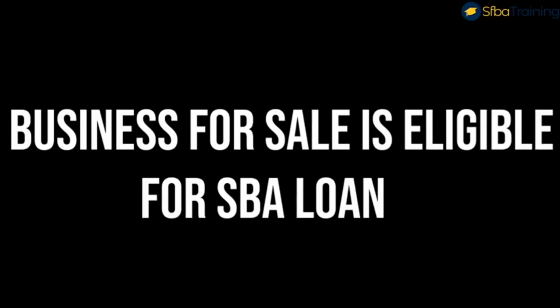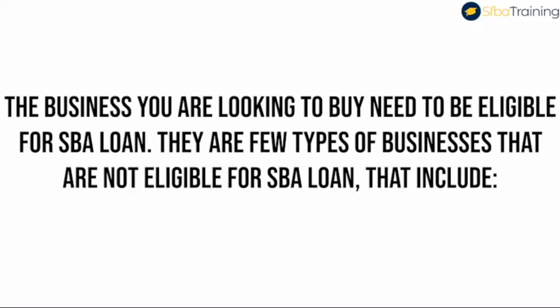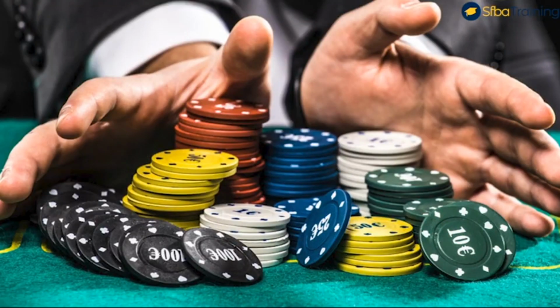Business for sale is eligible for SBA loan. The business you are looking to buy needs to be eligible for SBA loan. There are a few types of businesses that are not eligible for SBA loan that include cannabis businesses, gambling, etc.